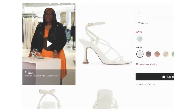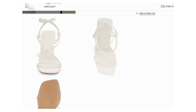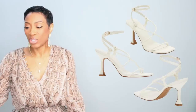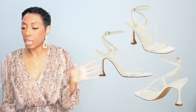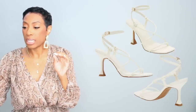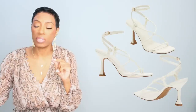Get it. Now, this next pair we found at Nordstrom. I found. Ain't no we. Y'all ain't do none of this work. I found at Nordstrom. These are called the Reggie Sandal by Open Edit. They come in two colors. We are obviously looking at, oh my God, they come in like 2, 4, 6, 8 colors. We're looking at the white, obviously. And this one is $60, so $59.95.